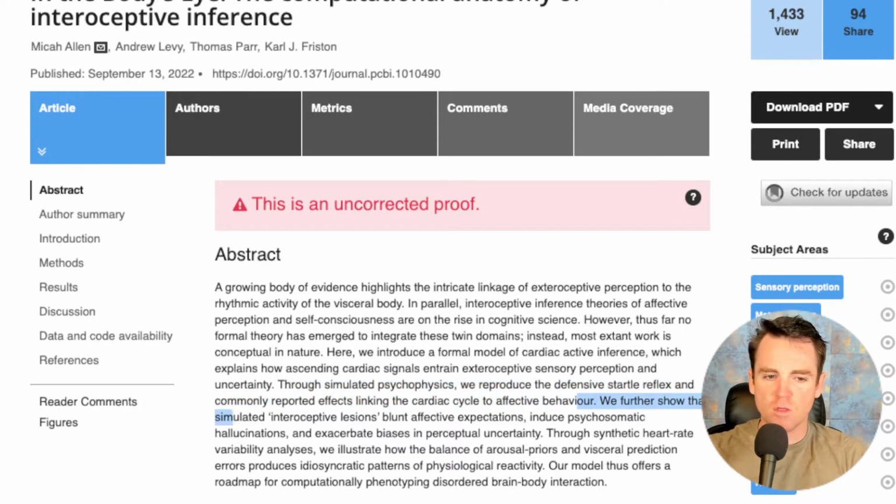We further show that simulated interoceptive lesions blunt affective expectations, induce psychosomatic hallucinations, and exacerbate biases in perceptual uncertainty. So by interfering with the vagus nerve, they showed that it blunts expectations, right? So you have lower expectations on what's possible. That's where you get people that are demotivated in a sense.